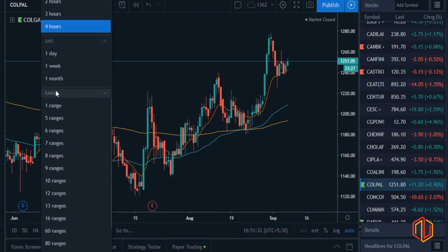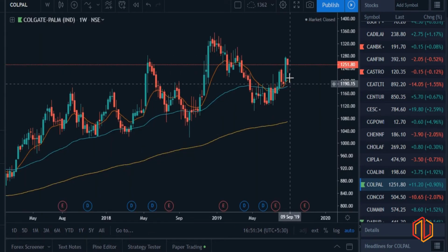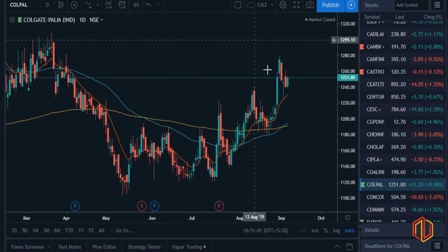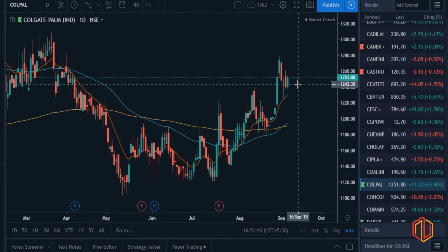Colgate-Palmolive, like we discussed earlier, has been bullish and continues to be bullish. This week the pullback is already done, so next week you can expect it to go up since the pullback is already done. And on the daily chart we already have signals showing that price is starting to pick up.